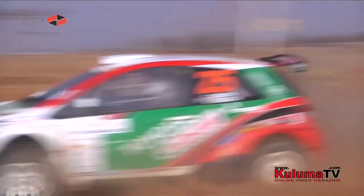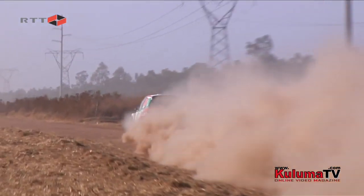In fourth place is Jaapie van Niekerk. Mark Grenier, as we said earlier, had gearbox problems and took a time penalty. He's down in sixth place, but he is making up time. He was in ninth and he's made up 3 places.